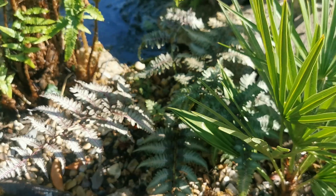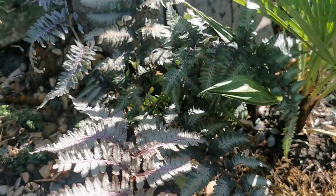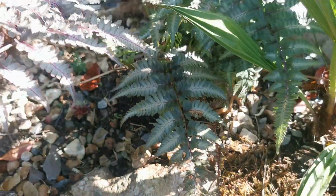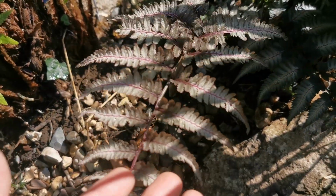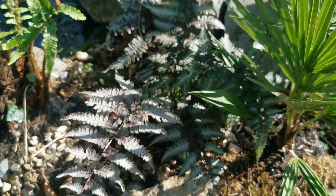Just down here, we've got the Japanese painted fern. And you can see it's really done quite well. I just love the patterns on the leaves here, that silvery, kind of purple, really pretty fern. I'm hoping to get a few more of these for the garden as well.